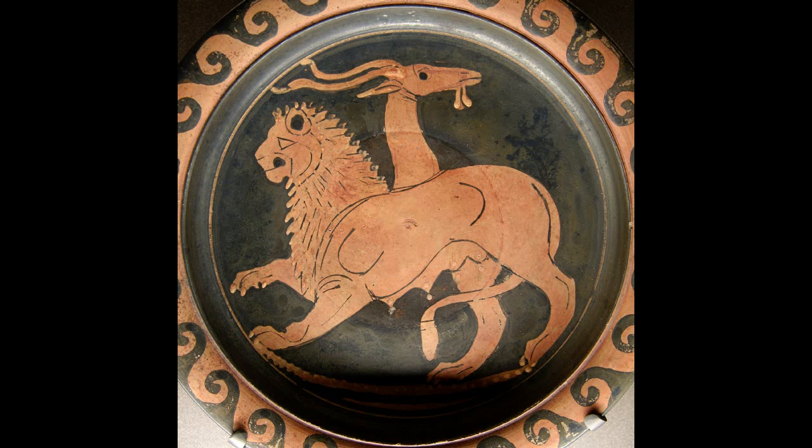But today, as you can tell from this picture, I'm going to be covering the Chimera. Now, the Chimera is a creature from actual mythology, but it's not got its origins in Greek mythology. Oh, no, it's even further back. It goes back to Babylonian mythology.